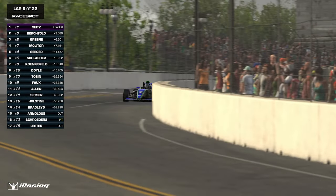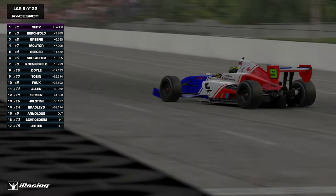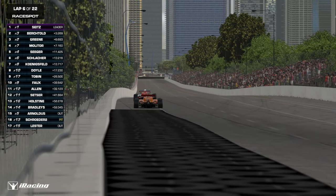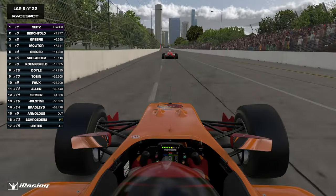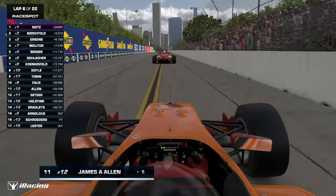That leaves the battle for 10th and 11th, which is still as close as ever. James Allen's starting to run down Roman Foe all over again. Looks like Allen's a lot better through turns 3 to 4 than Roman Foe is, but Foe just gets such a better drive off turn five.